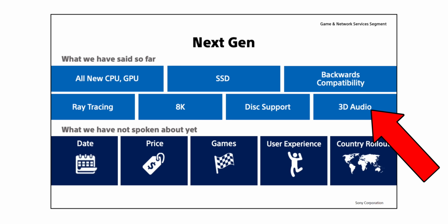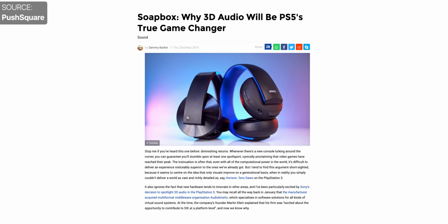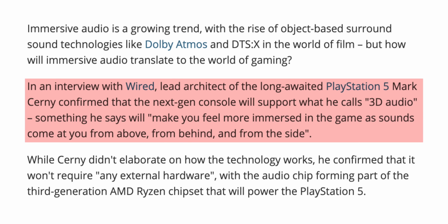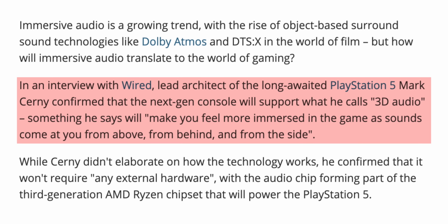And then the last thing that Sony has confirmed is a pretty big one as well, and that is 3D audio. Apparently the PS5 would have a dedicated chip that would give you 360-degree audio, and Mark Cerny, the lead architect for the PS5, stated that you would feel way more immersed in the game since the audio would be coming from above, behind, and from your side.